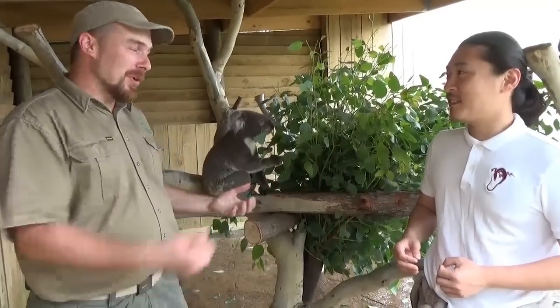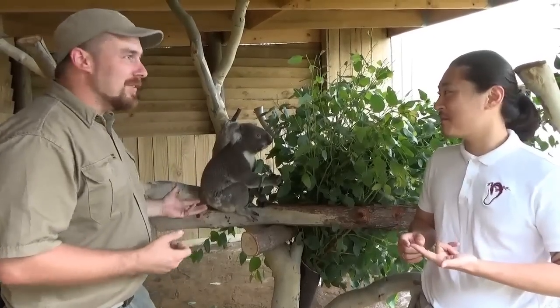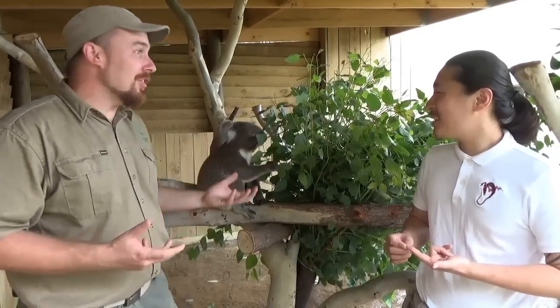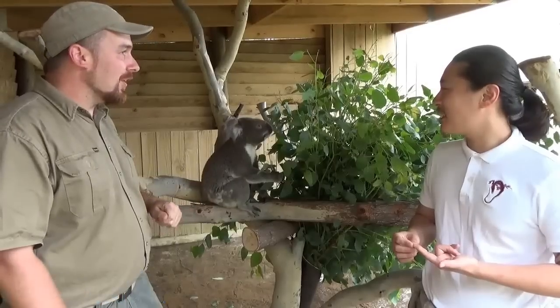Now, Bowie, it's not just reptiles we have here at Symbio Wildlife Park. If the viewers want to come visit, by all means, we've got all sorts of animals here. We've got exotic animals like monkeys and tigers, but we've got gorgeous native animals too, just like this koala here. Koalas only eat eucalyptus leaves. That's all their diet consists of. So these leaves you see Harry eating, that's 100% of his diet.